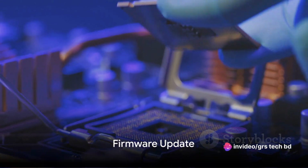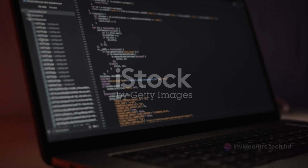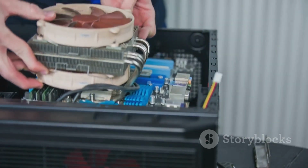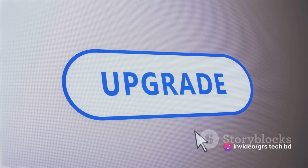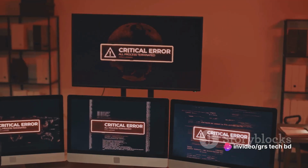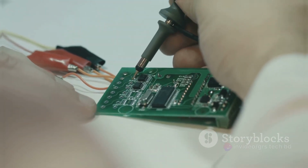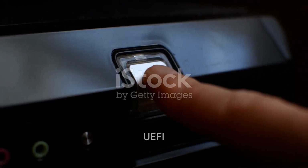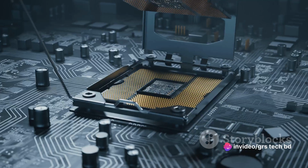Another key feature of BIOS is the ability to update its firmware. This can fix potential bugs, add support for new hardware, or enhance system stability. But be warned, updating the BIOS is a delicate process and should be done with caution, following the manufacturer's instructions to the letter. Newer computers often employ a successor to BIOS called UEFI, or Unified Extensible Firmware Interface.